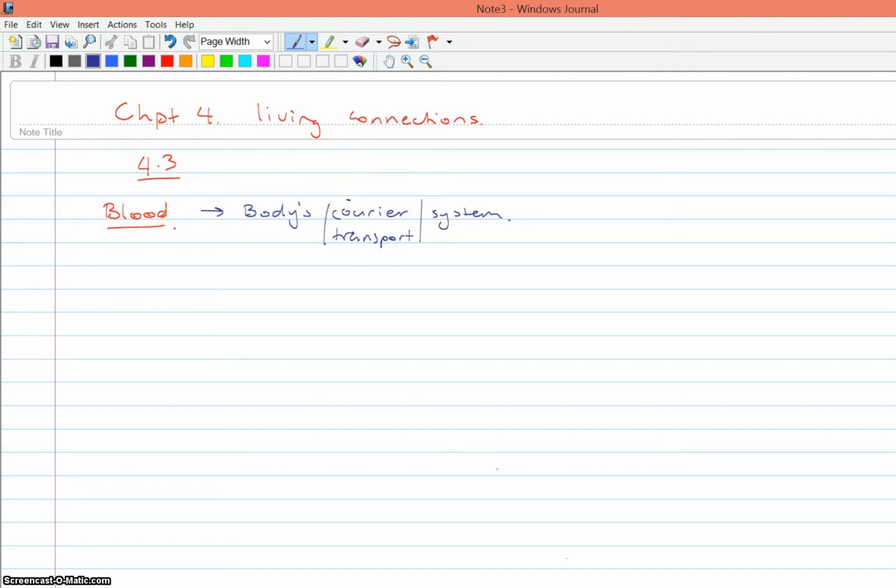So it takes important things to your cells, and it takes all the waste products away from your cells to be disposed of. Now the average person has anywhere between 5 to 7 litres of blood. So not even a bucket full.